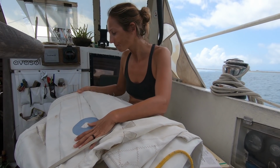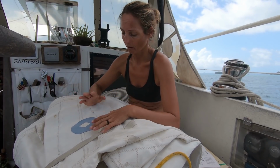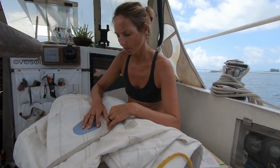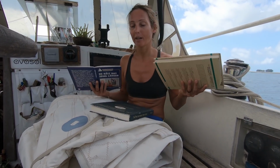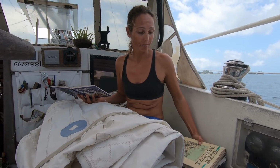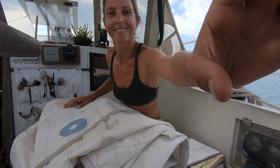So I'm just gonna fix this real quick. I'm not gonna put too much effort into this, but I'm gonna fix it anyways. It's good to have it as a spare no matter what. So this tear I'm just gonna stitch with Hexenstich. It's called the witch stitch. Sometimes it's also good not to rely on the internet, but to have a couple of books on board that can help you with how to fix things. So yeah, I'm gonna do the witch stitch. Let's see how that goes.